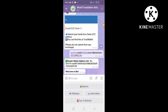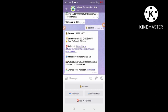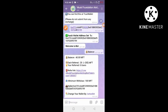Okay, it says welcome to the bot. Let's check our balance. So boom, guys, we have 40 MFT, and like I said, for each referral you're going to get 20, which is approximately $20. Our wallet is already sent, and guys, as you can see here, the minimum withdrawal is 100 MFT. That is basically you just need to invite 3 persons. Once you invite 3 persons, you should be able to withdraw this token.